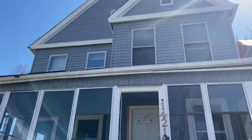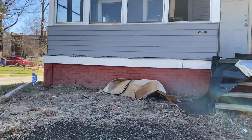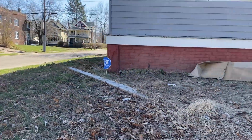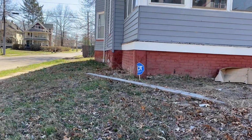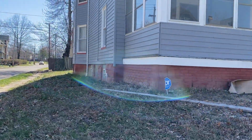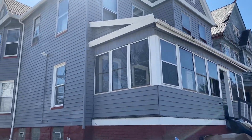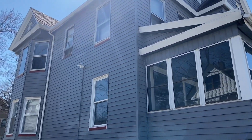There's a little kid running behind me. This is a corner lot. I need to take one of those signs. I need to get an ADT sign around my property. But this is what this property looks like. And around the corner.